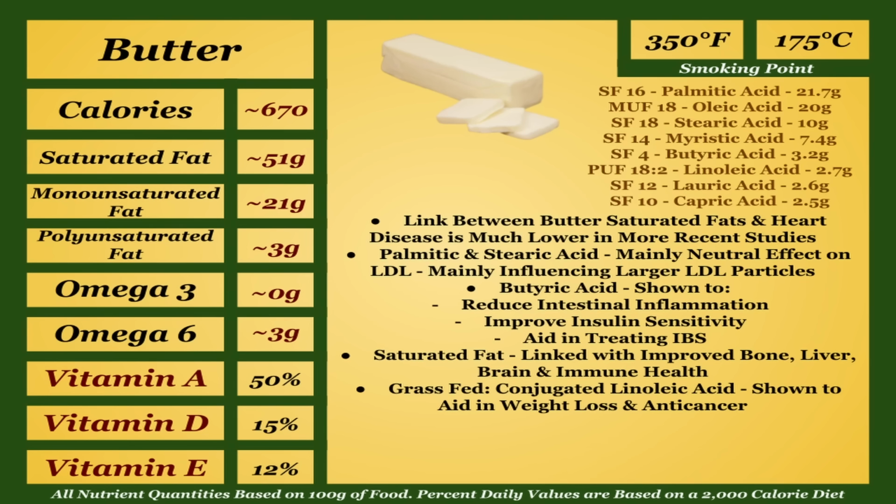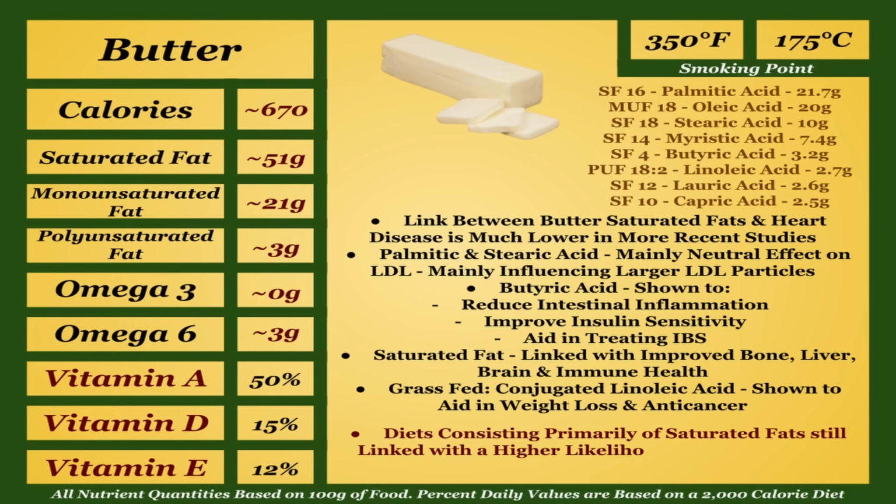However, to me, butter is not entirely in the clear, as most studies have shown diets consisting of mainly saturated fats still have a higher likelihood to lead to heart issues than diets consisting of mainly unsaturated fats. And I, for one, am not holding my breath waiting for that to change.